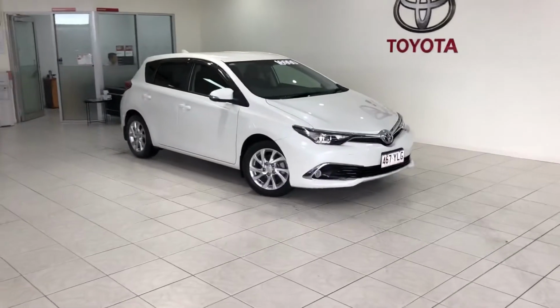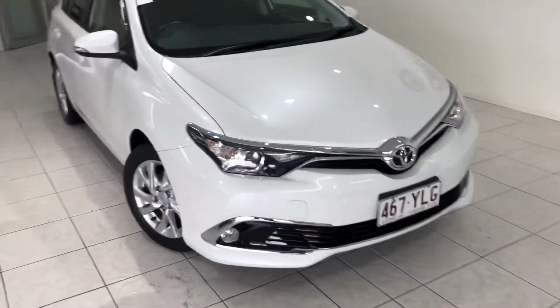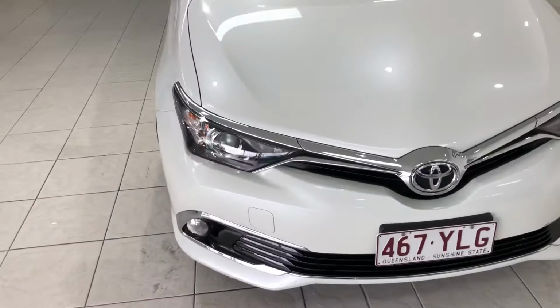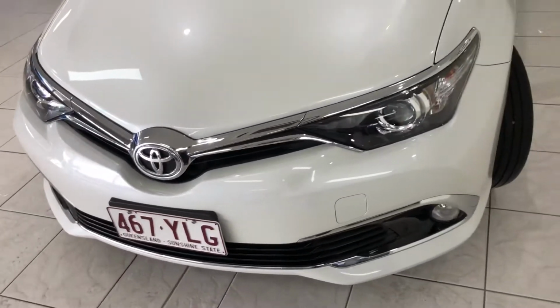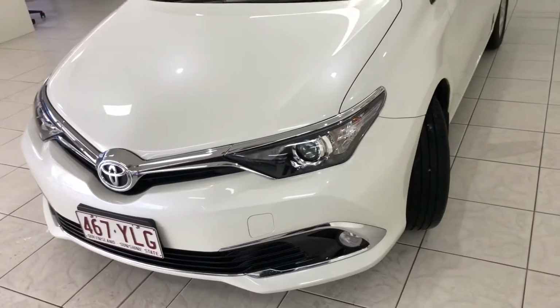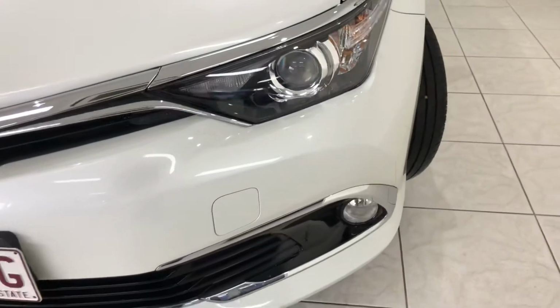Just want to come around the Toyota Corolla with you. So this runs the 1.8 litre 4-cylinder backed by the 7-speed CVT transmission. Basically, I just want to go around the condition of the car, show you any marks where we've got full transparency, so that you're confident in the vehicle itself. So I'm just going to come around the front bumper here.